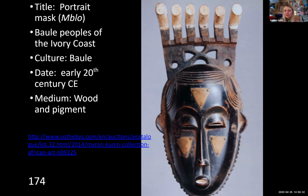And like all the masks we look at, again, you have to consider the fact that this would be part of a costume, part of regalia, part of a ritual. This is not supposed to be a standalone object. I have an African mask hanging in my bedroom, actually, and it's out of context. Hanging on the wall is not its original function. These objects were meant to be used. They were meant to be activated. And when they're removed from that context, because they weren't intended just to be decorative objects, then our understanding of them changes a bit. Okay, so the Mblo mask of the Mblo people.